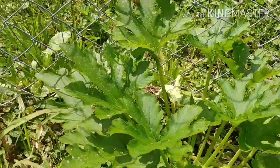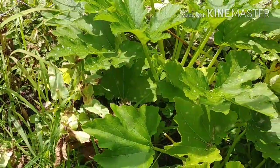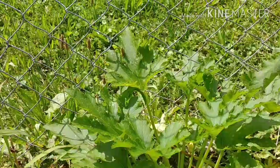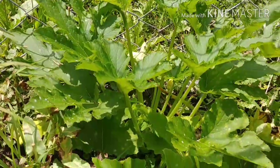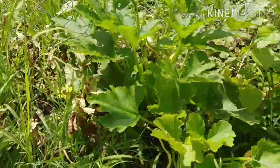This one back here looks like it's got a little powdery mildew on it. That's probably because I feel like I had kind of given up on them, so I had stopped pruning. And you see what happens after rain and humidity. There is some powdery mildew there, so I might have to get some pruning done.